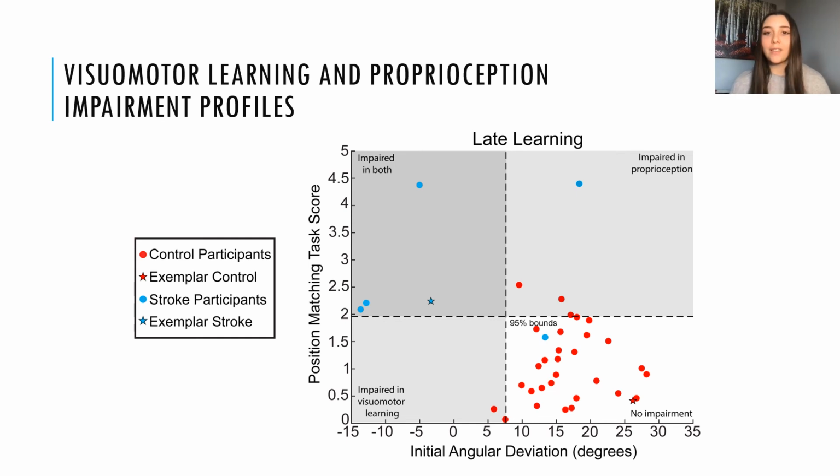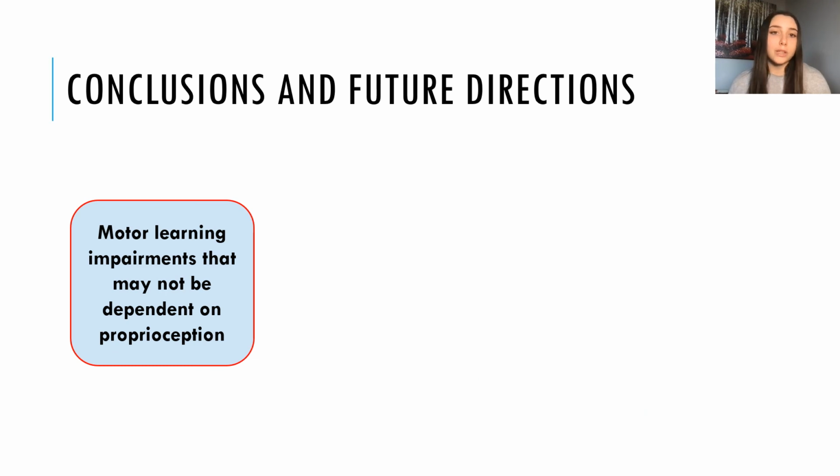And this finding that visual motor learning performance may not depend on proprioceptive ability indicates that there's a learning impairment present here that may not rely on proprioception. It's important to note that this is a small sample of stroke participants. However, our findings highlight the importance of assessing motor learning, as impairments may not always be captured by measuring proprioception in the arm.